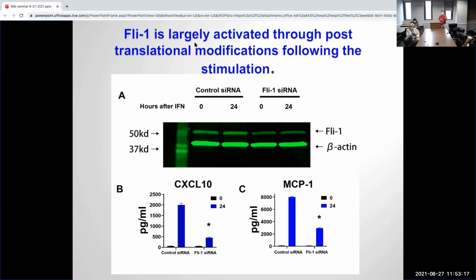And the same thing here, this data. This is the human renal endothelial cell. Let's look at the first two. You have the control siRNA, at 0 hours and 24 hours after stimulation with interferon, you don't see much change in the protein, only slightly up maybe. For Fly1 control, Fly1 siRNA, you also see they are down compared to the control siRNA. But at 0 and 24 hours, they don't change too much. But if you compare the 0 hours CXCL10 and 0 hours MCP1 to the 24 hours, they are significantly changed. This data also tells you Fly1 is activated mostly through post-translational modification.